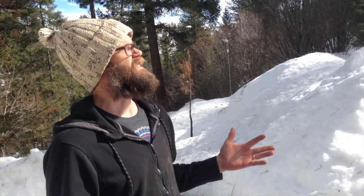It is extremely sunny, which is a good sign, because right now we're looking at where solar panels would go, and this is kind of the early spring sun that we'll be looking to catch. So we're keeping an eye on where it's falling.